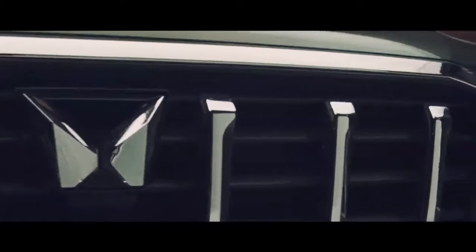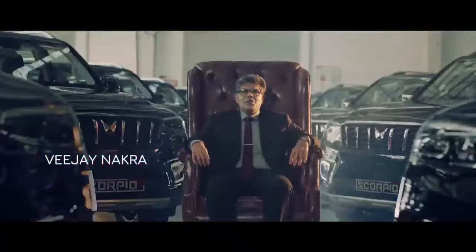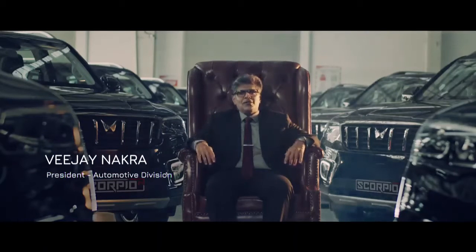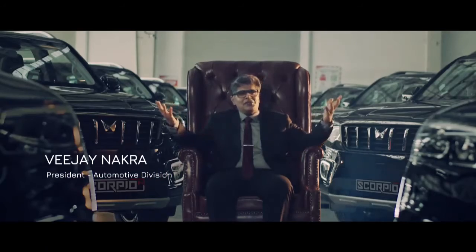We don't just make authentic SUVs. We create icons that live in the heart of millions. We are overwhelmed with the success and the impact created by our blockbuster launches. And now, it's time for the big daddy of all SUVs.